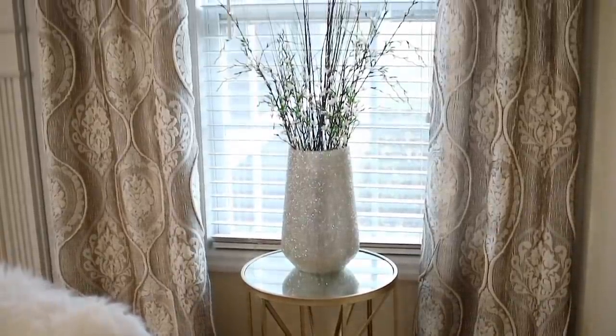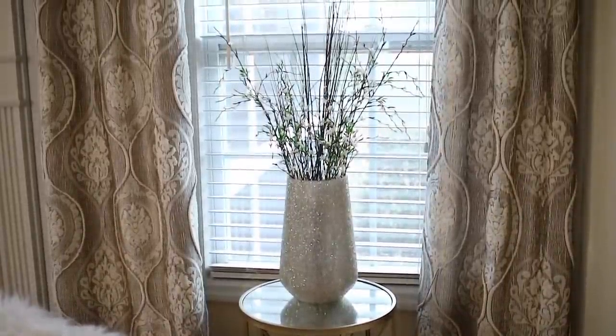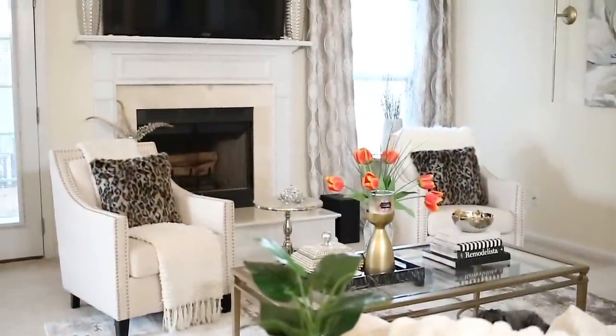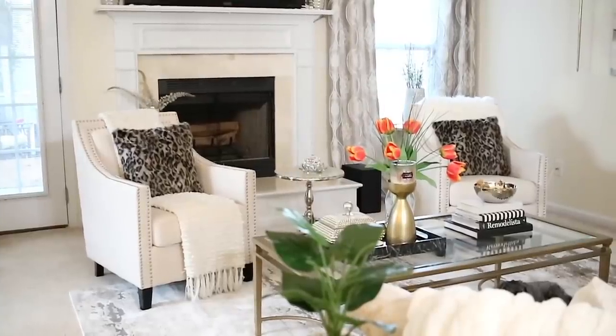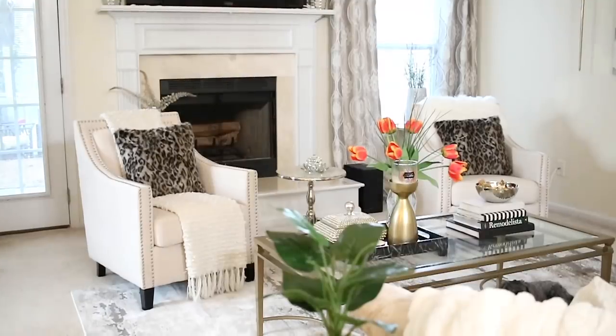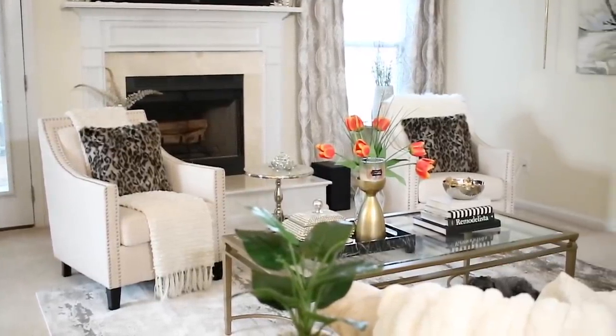Over here in the window I put this beautiful vase that I got from HOMEGOODS a while ago, and all the filler is from Hobby Lobby, and I got it at 50% off. Hobby Lobby is great for vase fillers, for floral stems and things like that. It's a really good place to go.